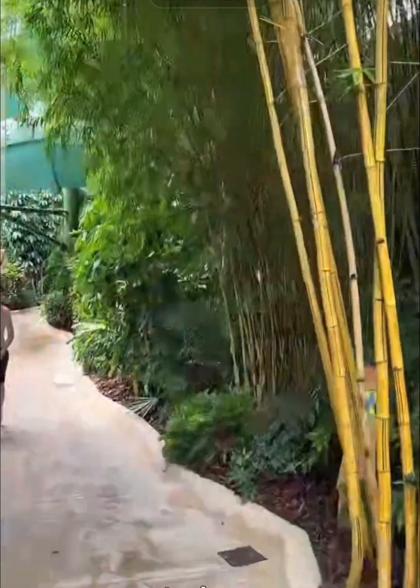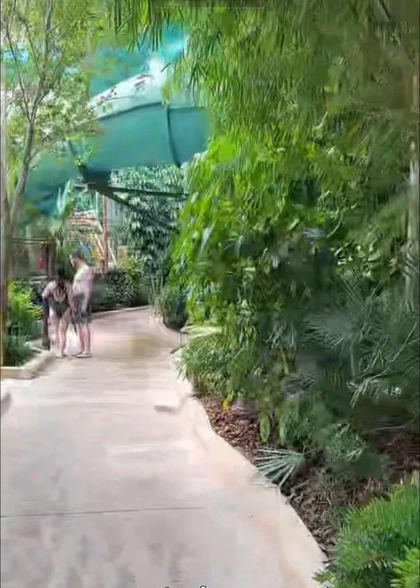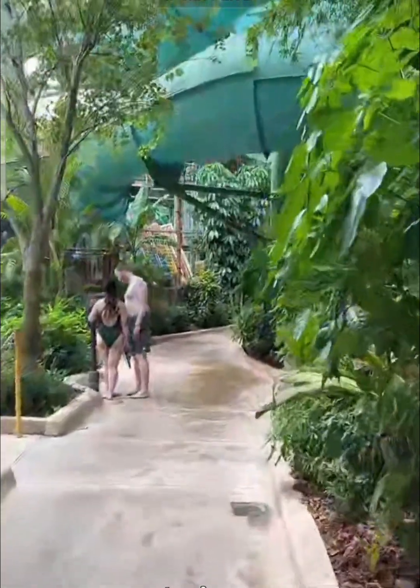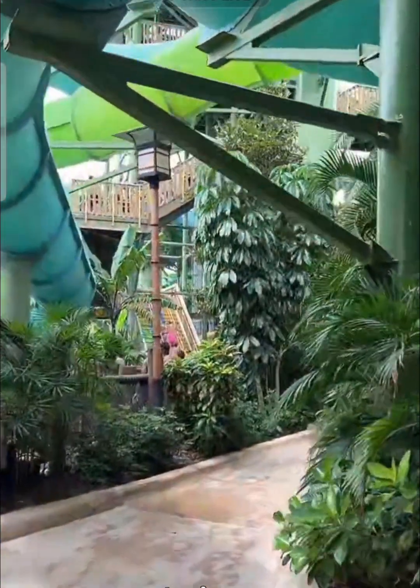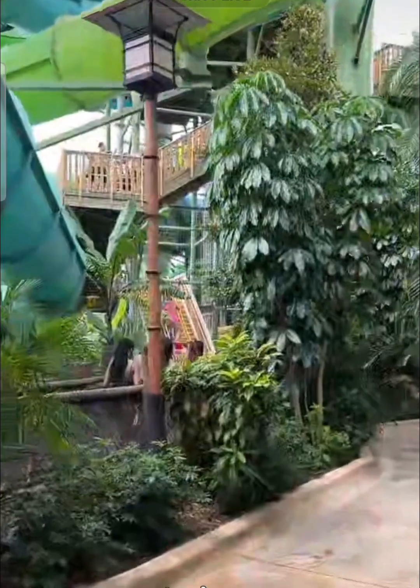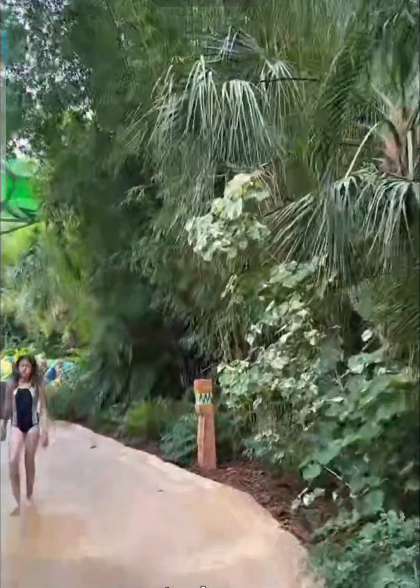Okay, so this is very secluded. You can see no one's really on this path right now. And we're walking. This is another water slide right here. The path runs along this, so we're gonna keep walking. Look how it's just really pretty back here. It's a lot more quieter.